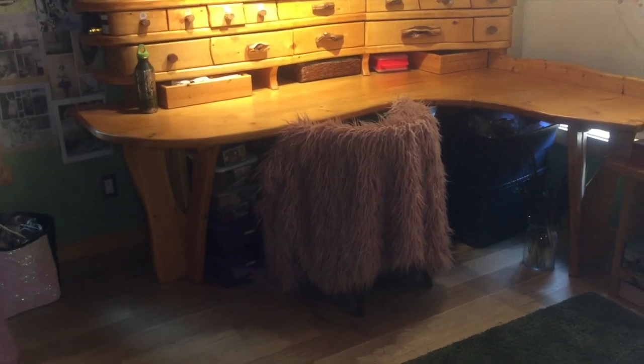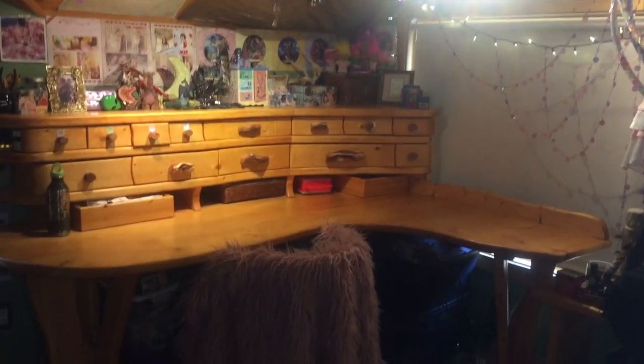This is what my desk looks like from long view, or you know what I mean, from panoramic, whatever. This is my desk. I put a big pink fuzzy blanket on the chair and I think it looks awesome. I have a bunch of art supplies down under my desk.